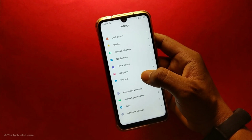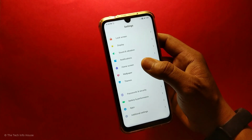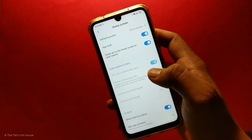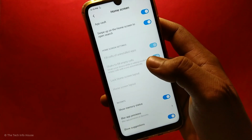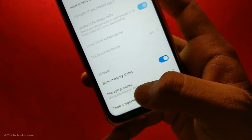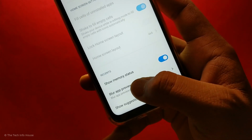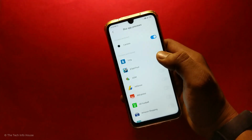Now the next change, we'll find it on the home screen. Let's go to the home screen. Once we go to the home screen, once again it looks very familiar, but another new option that has been added in this new update is blur app previews. Now this is also something that is a welcome addition from my point of view.